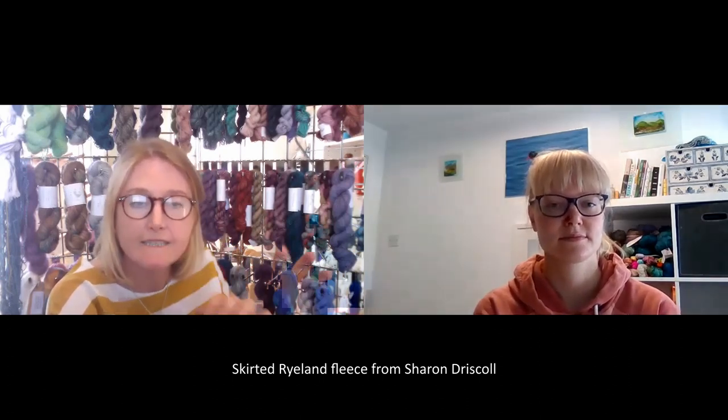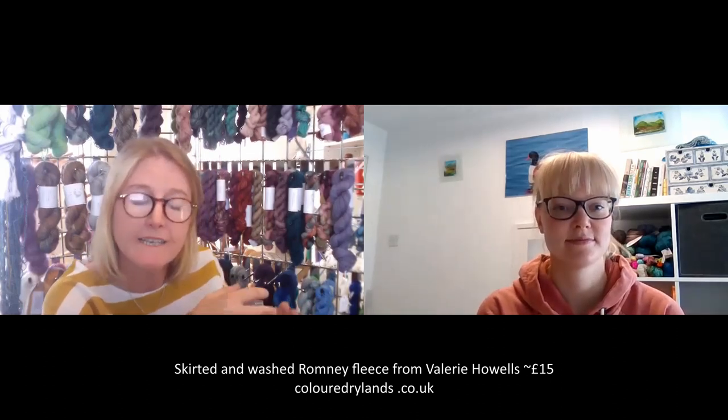I've also got one in the car from a lady called Sharon Driscoll, who sells her fleeces, and hers is skirted. And also, I have got another lady called Valerie Howells. What she does is she skirts them and she also cleans the fleece before you get it. So hers is a little bit more expensive, but what I want to know is which do I prefer to spin? Is it better to buy one that hasn't had anything done to it and it's cheaper, or spend the 20 quid for a fleece, but it's going to come skirted and all clean? That's what I want to work out, what is the best for me, and make a study of that, so I can see for myself what I would like to do, because I'd like to carry on spinning from the fleece. Yeah, and have something usable, really.